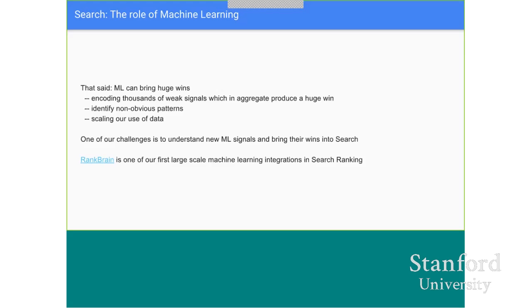So what we started to do over the last year is spend quite a bit more time thinking about machine learning and how we can build machine learned approaches and tools in search that we can understand. That's the challenge that we face, and that's really where we're spending a lot of our time.